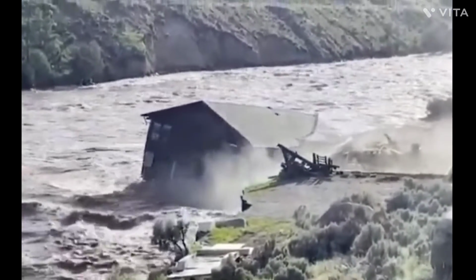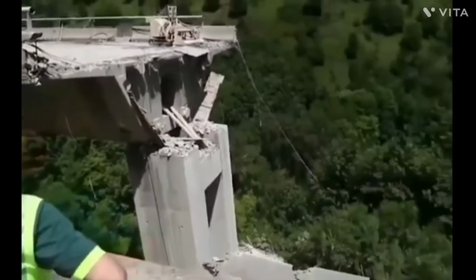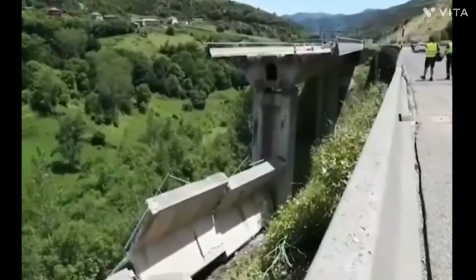Oh my God. After 21 years and 150 million vehicles passed, a bridge in Spain closed for some much-needed repair work, and well, it collapsed at night. Thankfully, there were no victims.